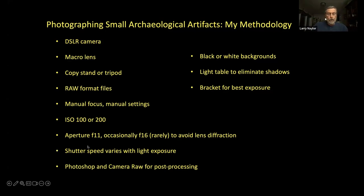So my variable when I take these pictures is my shutter speed. Because I've got the camera on a copy stand, that's not a problem because I'm not moving it. So I can use a shutter speed of 2 seconds, 3 seconds, 4 seconds, or a half a second, or a hundredth of a second. It wouldn't make any difference. So that's my variable. I use Photoshop and Camera Raw for post-processing.